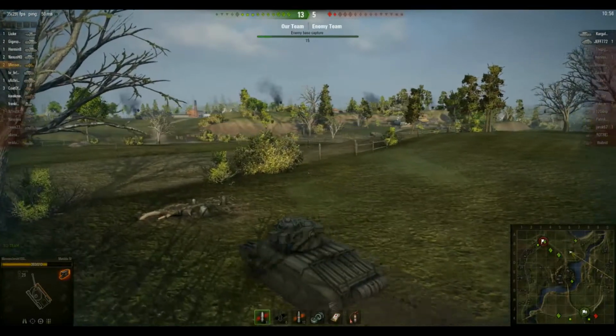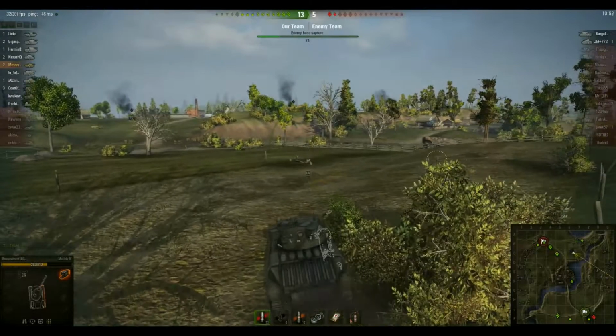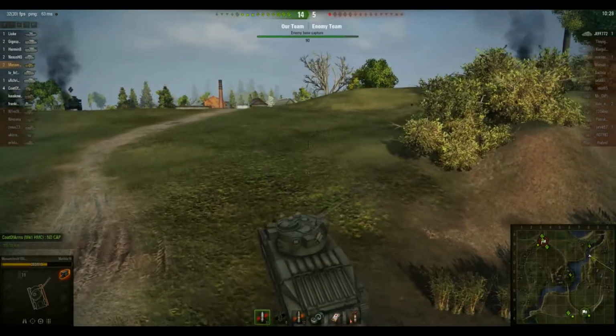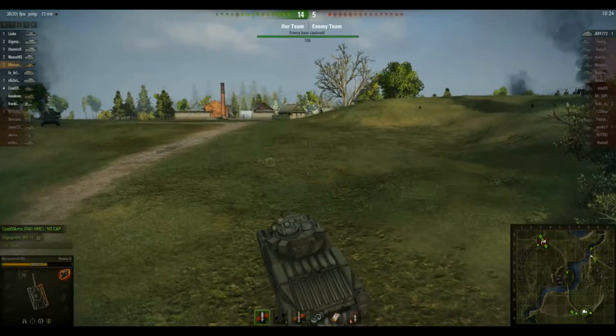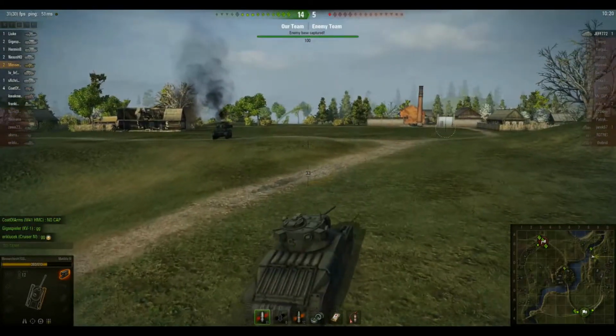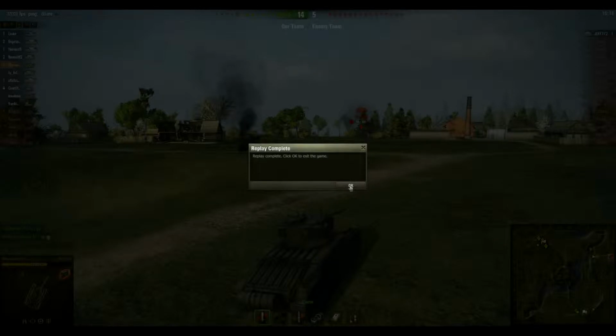There's really nothing else happening now in this battle. Our team is starting to cap. Yeah, I hoped they wouldn't be capping, but they do. And there's plans for the... But I don't manage to shoot at him.